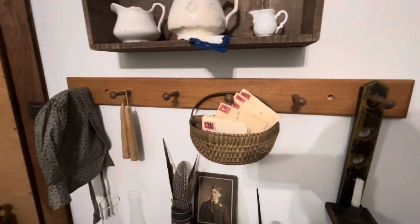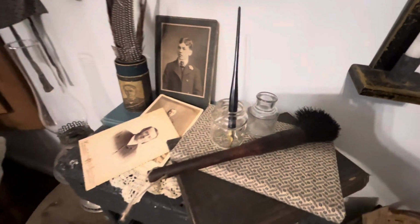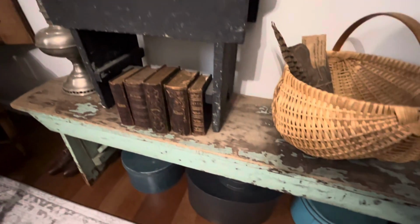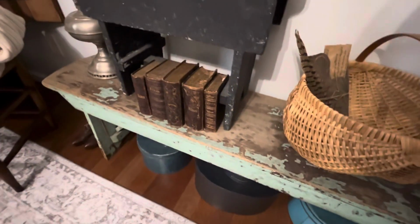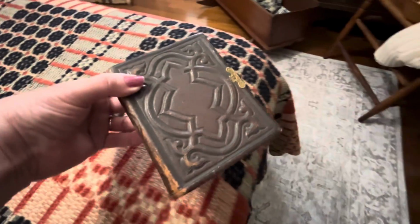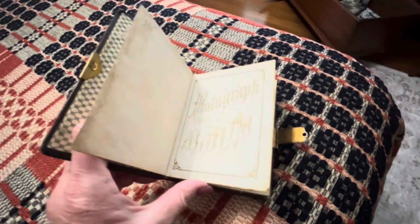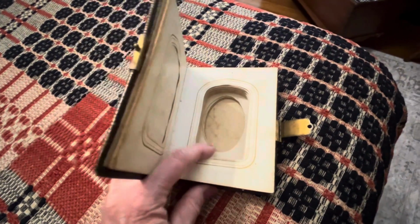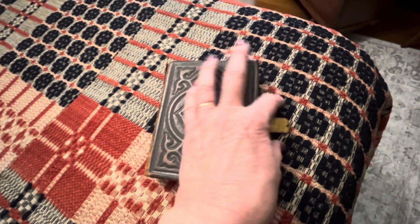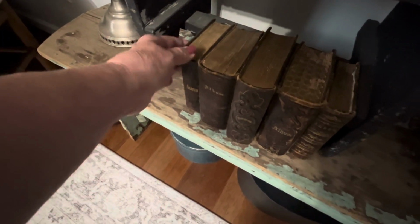And I don't know about you, but I love a pegboard, whether it's a long one or a short one. We got some inkwells. And if you're wondering what kind of books these are, they're for photos. Look how pretty. See, it has a latch. So, I think these would be great to hide something in. So, that's what those are. And they're all leather.